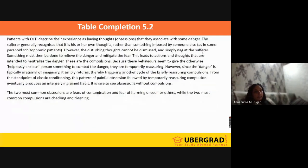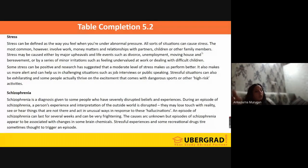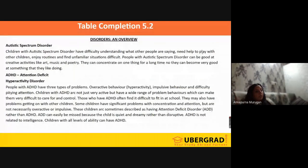Let us get back here. People with autism spectrum disorder will be good in performing some activity. Tell me, in what activity? You need to just glance at where they are talking about autism spectrum disorder. In what activity will they be good? Yeah, I could see the answers flowing in. Very good. Art? Check whether it is art or what. They're asking not for the example. You can see people with autism spectrum disorder can be good at creative activities.